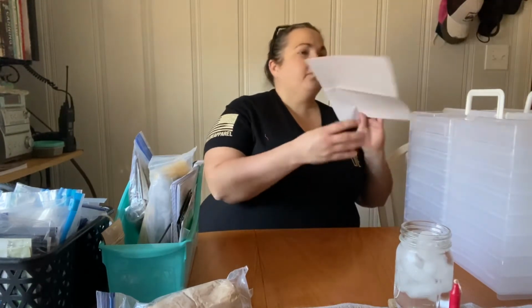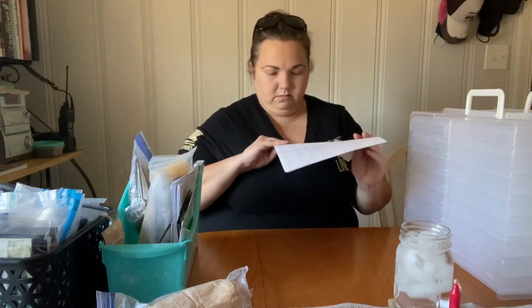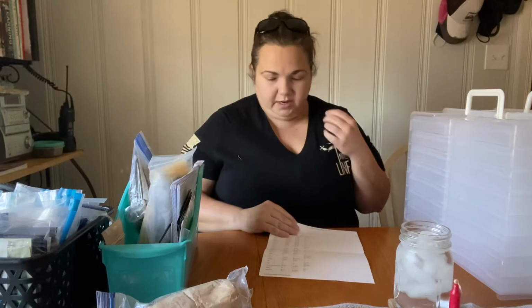So right here, I know it's really hard to see, but I got this off of the Farmer's Almanac website, and I just printed it off. It allows you to print it, and it has everything that grows well in my area. It has it listed in order by when I want to start my seeds indoors.